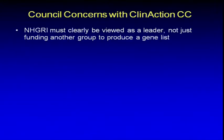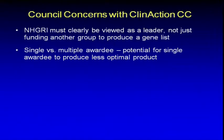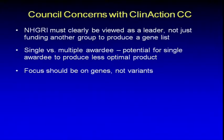So what we heard from you in February: NHGRI must clearly be viewed as a leader, not just as funding another group to produce a gene list. If we really wanted this initiative to grow legs and be adopted by the community, it had to be seen and understood by the community that we were the driving force behind it. There were concerns about the number of awards, whether a significant single award or multiple awards would be the appropriate way to go, and the potential for a single awardee to produce a less optimal product. There was also a concern that the focus should be on generating that first list of genes and not so much on the variants, because we know that list will continue to grow.